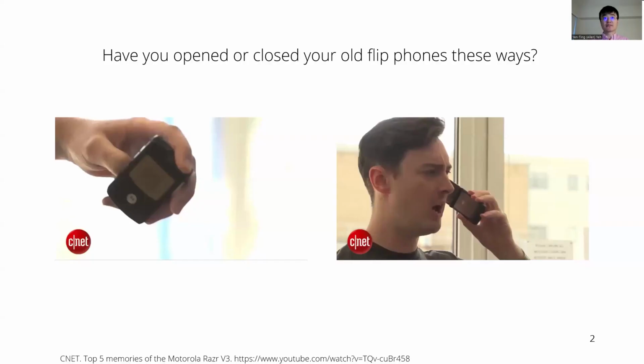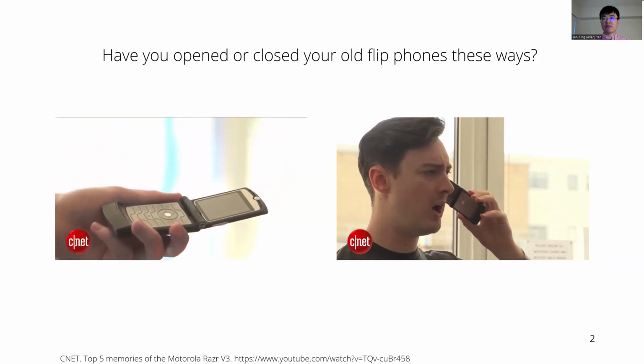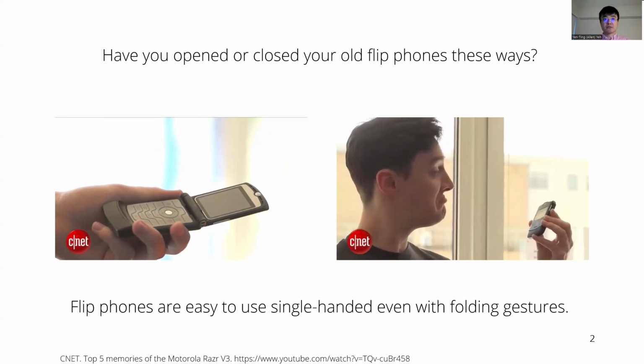So, if you are a similar age to me and had a traditional flip phone around 2000, do you remember the fancy way to use your phone? For example, when answering a phone, just use your thumb to pry apart the device with a wrist swing to open the phone and answer a call. Or enjoy a quick flip motion to finish a call with a shake. In my personal experience, flip phones are easy to use single-handed, even with the flipping or folding gestures.